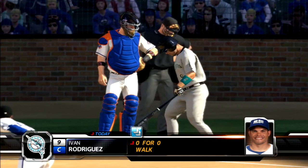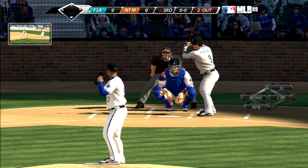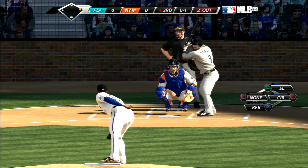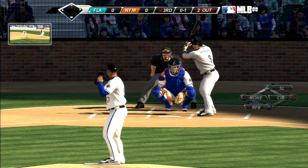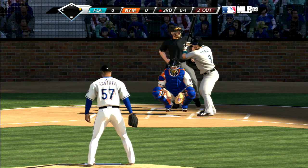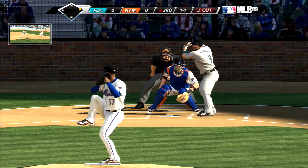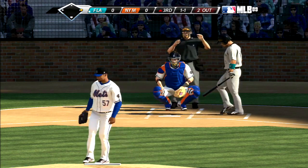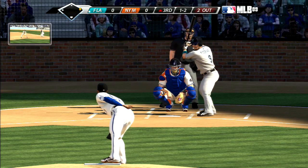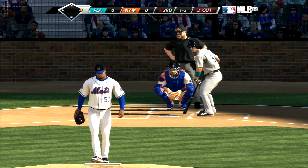Pudge Rodriguez will dig in. Drew a walk his first time around. And this ball will be chopped foul. And that misses, 1-1. And now here's where you really need to make that 2-out walk pay off. Swing and a miss as he pulled the string on him, 1-2. And he's definitely trying to stay on that outer third. And tough fastball to lay off on 1-2, but he did, and it's 2-2 now.